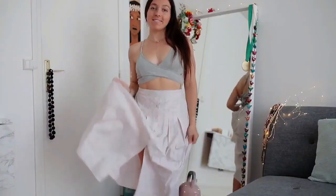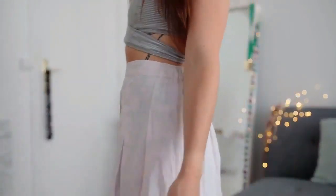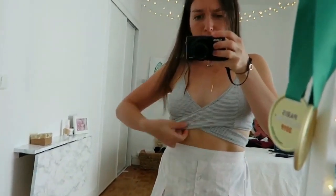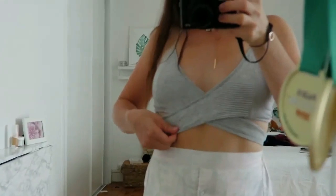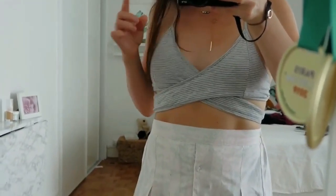Haven't really worn that before, but I thought, why not change it up? This is a long skirt. The print I really love. It's little palm trees and it's like a washed out pink. This top is from This Is First Based. It's actually 5 years old. I got it in Australia on sale. I think it was $5.